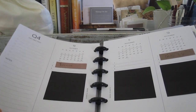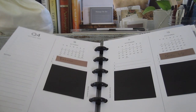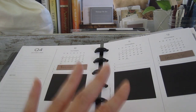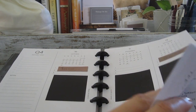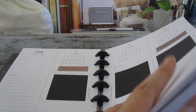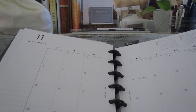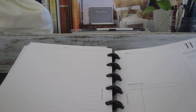So I got this in the middle of the year, I think at the beginning of quarter 3 or maybe the end of quarter 2. I got these inserts, so I've kind of been back planning a little bit in these. And then I also have the month on one page from Cloth and Paper, which I really have been enjoying.